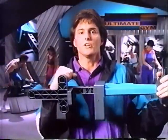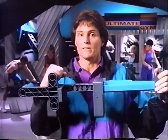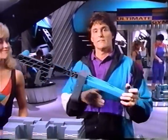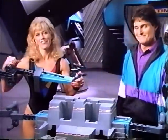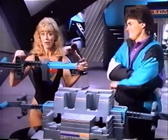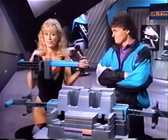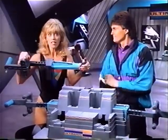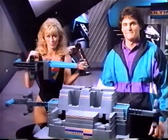With the Ultimate Gym, you don't need a lot of expensive equipment. In fact, not only is it the ultimate home gym, it's also the ultimate travel gym. I love to take the portable exercise gym with me when I'm on the road, so I don't have any excuses for not working out. And unlike other portable systems, this one, it's adjustable, so it keeps challenging me.